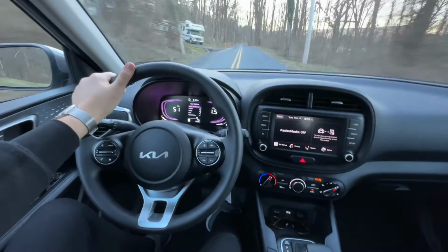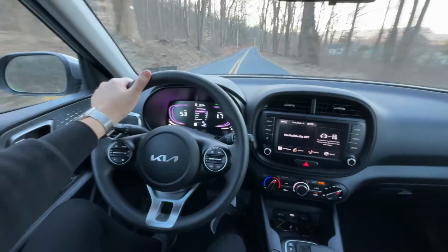Gonna take this on a back road here to see how she does handling on some more uneven roads. Here we go. Woo. Yeah, a little peppy there. Okay, nice. Oh yeah, good handling through these little corners here. Back through the woods, and it is a comfortable ride.